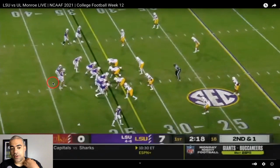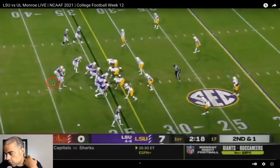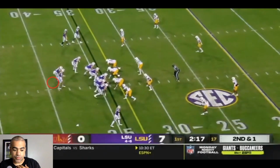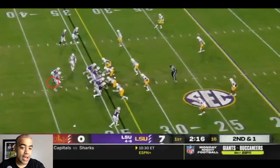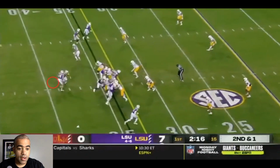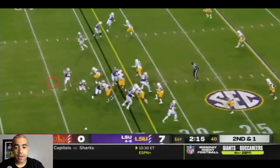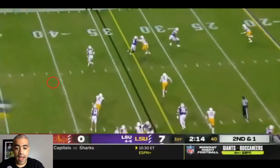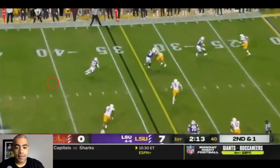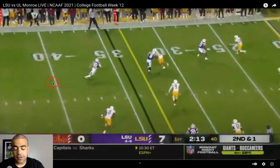So we move ahead to here, and I've gotten some comments about this. Sometimes I get predictions right. Sometimes I get them wrong. And I'm not the only one that thought Jack Bech was going to be a beast. But it's unbelievable. I mean, you can make a case that this is the best true freshman wide receiver season that we've seen in the modern era. Now, a lot of it comes down to the opportunities.